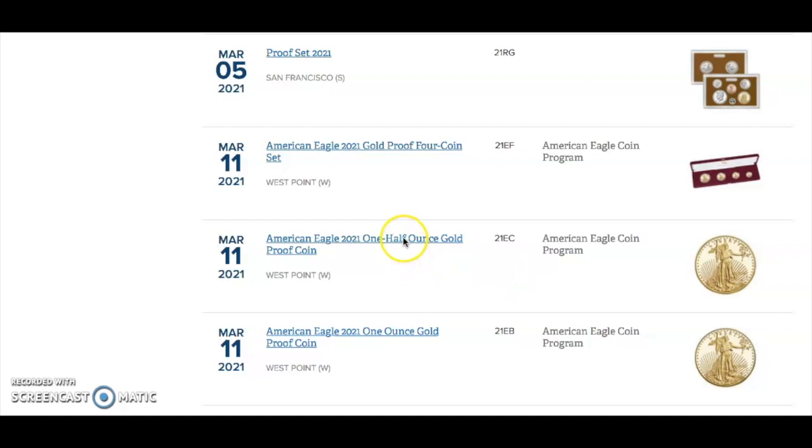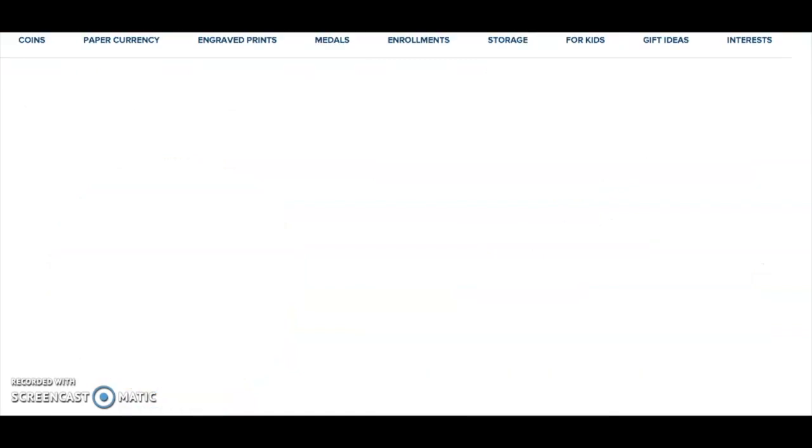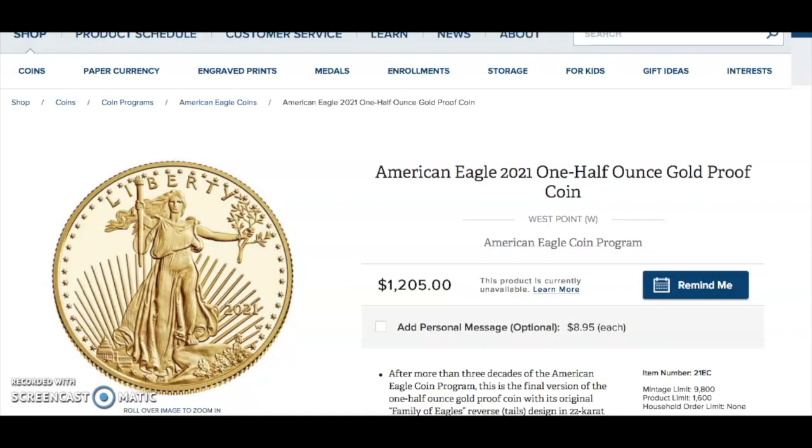This is at 4:30 in the morning. I actually logged on, and I want to show you, and prove to you that they do open these things up. Hold on one second. All right, here we are on the U.S. Mint website at 4:29 this morning. At 4:30, I hit refresh, and the thing that I'm really stalking, the half-ounce gold proof, the one gold proof I didn't get of the set. I've been looking for that to become available.